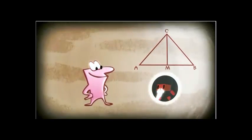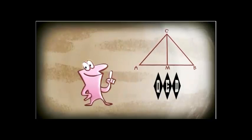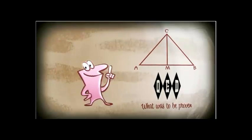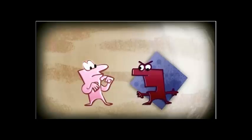When finished with a proof, I like to do what Euclid did. He marked the end of a proof with the letters QED. It's Latin for quod erat demonstrandum, which translates literally to, what was to be proven. But I just think of it as, look what I just did! I can hear what you're thinking. Why should I study proofs?